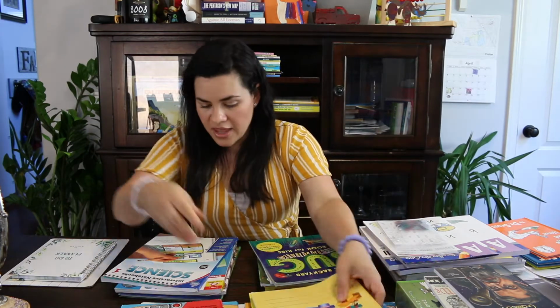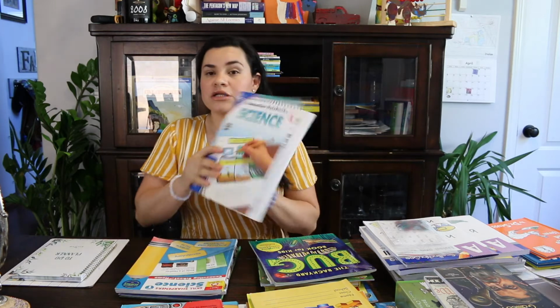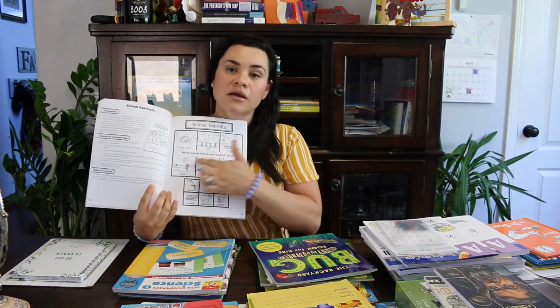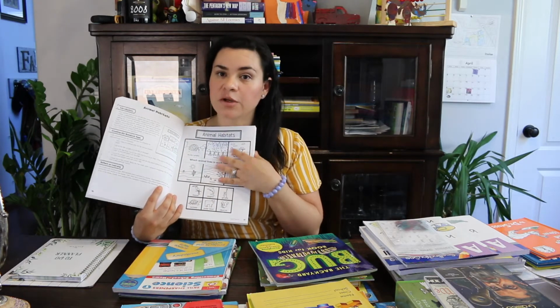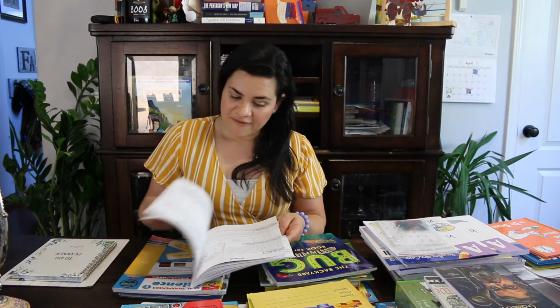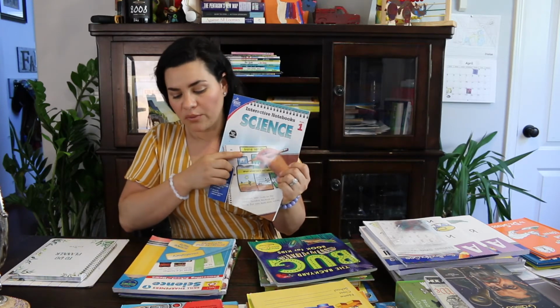And then next, for science, I want to do interactive notebooks. I've never done this before, and I'm hoping she enjoys it because she loves to color. That way she'll get to color, cut things out, and put it into a notebook, which I think is really cool because it will teach her to write things down also. And I'm looking forward to this one. I think it's going to be a fun little book that we're going to be doing. I'm going to do one with her and one with my son.